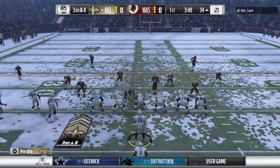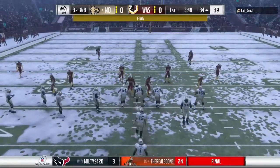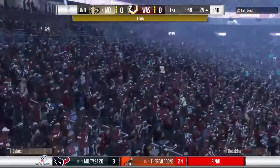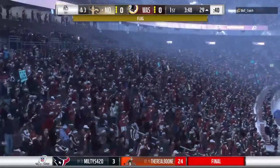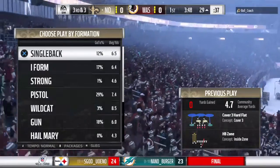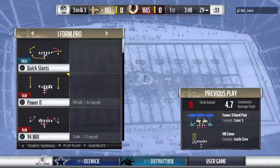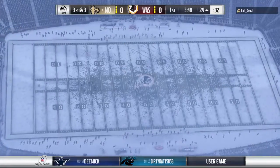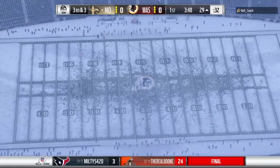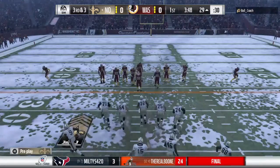This is 3rd down. And now whistles and a flag, and I think we got a jump here. A free 5 yards as the defense jumps. I know it's an anticipation game for them, but it's also a reaction game, and they reacted poorly on that one. Let's see if they can convert here on 3rd and 3.